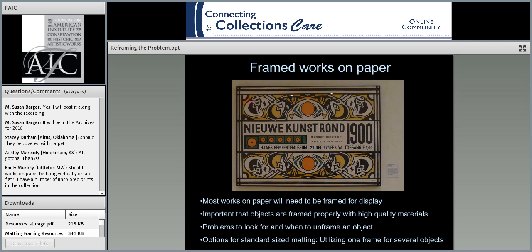I'll discuss the proper construction of a mat package, and in general, the types of materials that we recommend. There's a full list of materials in the matting and framing resources handouts that are on the download section. In addition, I'll go over when it might be important to unframe an object and touch on the idea of standard sized mats and frames as a cost and space saving solution.